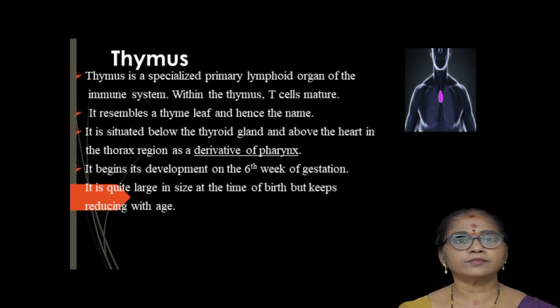Thymus, we are going to see the thymus first. Thymus is a very specialized primary lymphoid organ of the immune system. Within the thymus, T cells mature. It resembles a thymic leaf, so it is called thymus. It gets its name thymus as it resembles the leaf called thyme leaf.